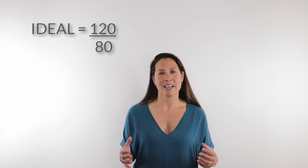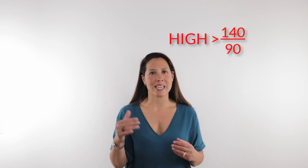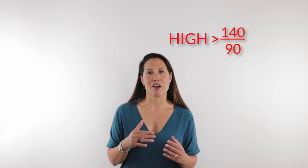An ideal blood pressure is around 120 over 80. There are definitely some other ranges, but if that top number is higher than 140, and if that lower number is higher than 90, those are more concerning numbers in terms of blood pressure. So that's where you want to be addressing, and one of the root causes may be an insulin resistance picture.